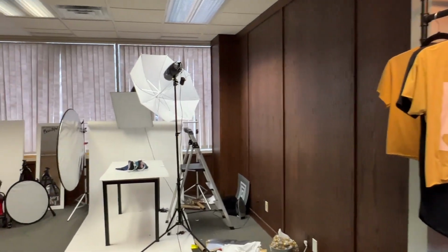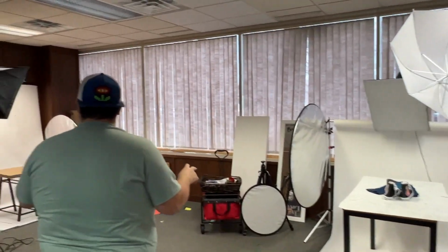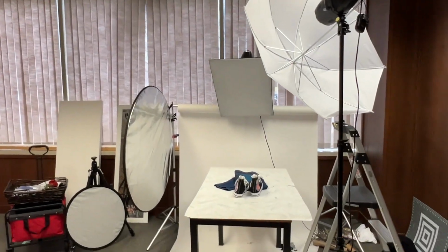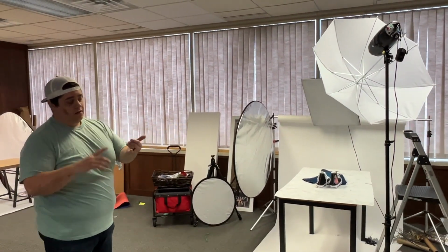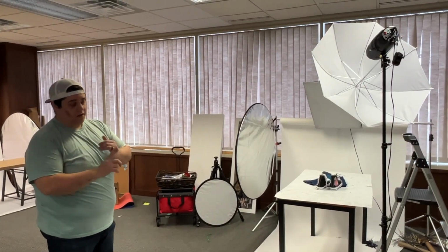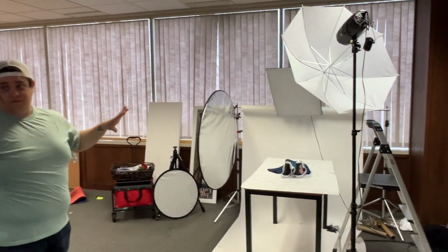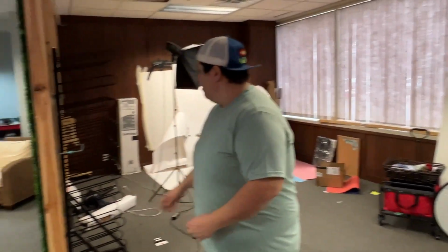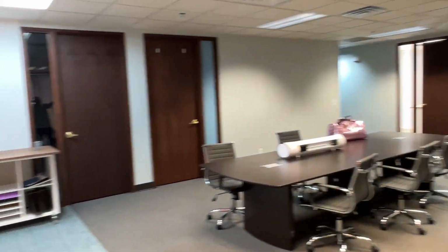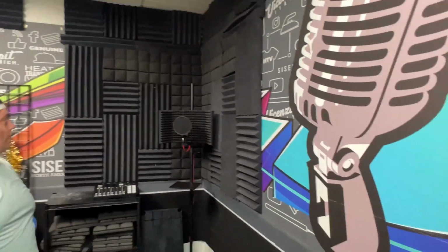And then back here is another side of the set that we're gonna start developing pretty soon to make like a main set. But right now, Leona, our photographer, so every photo that you see in the Caesar North America catalog, every video that you see comes from pretty much this studio down here. Awesome. And all of these studio spaces. So we got another photo setup.